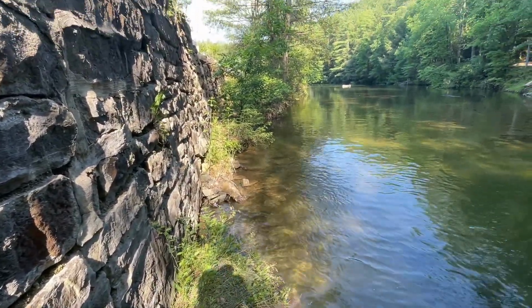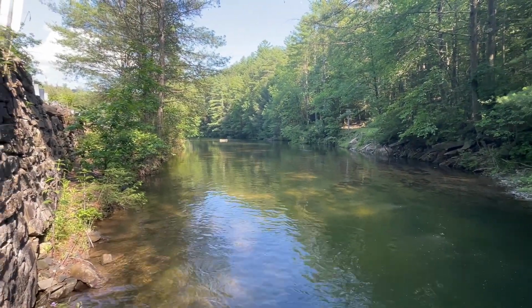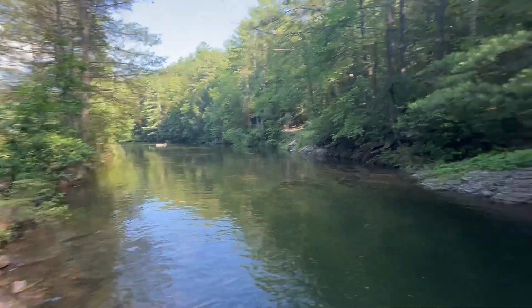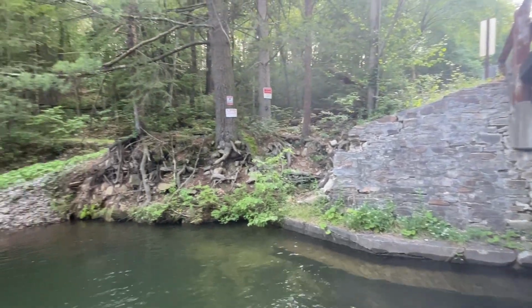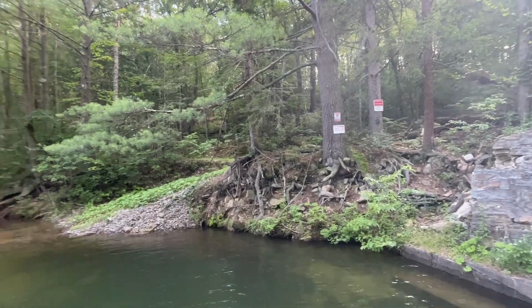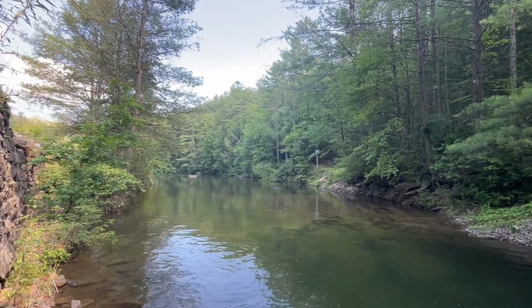I don't want to get my feet in the water if I don't have to. But there is the reservoir right up that way. And we're going to walk down the road to it. I believe I'm going to find out how to get over there. There looks to be a trail right up in the woods there, so very cool. Just look at this forest here. I mean, wow. I'm so excited.